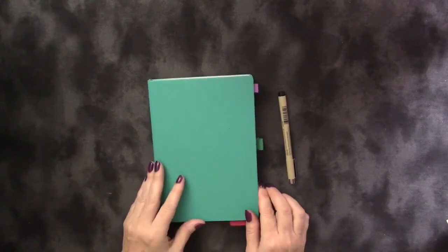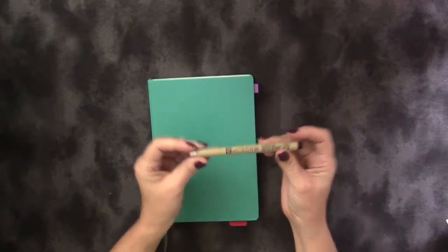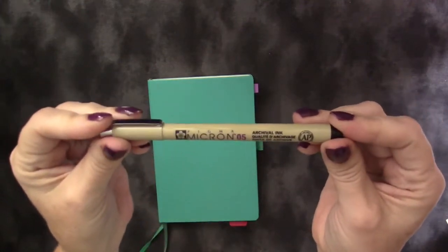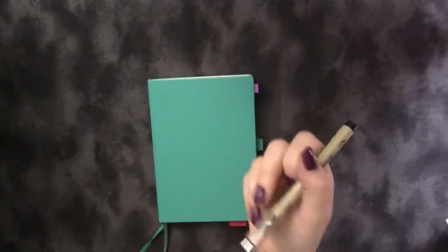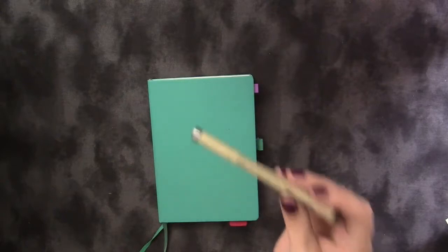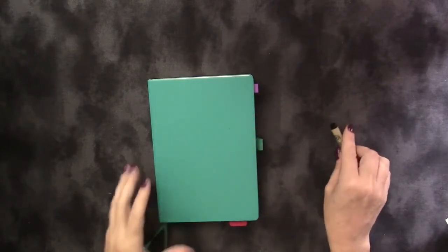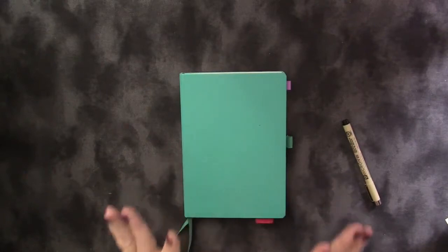Now, I do highly recommend a felt liner pen, because I love them. That's a Micron 05. There are 005s which are even thinner, but I'm using this one because it's a good thickness. I use it for doing out my lines, but at the same time, it's also going to be more viewable. It's going to be a little bit bolder than the 005.